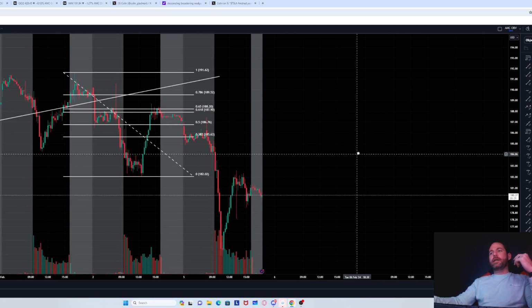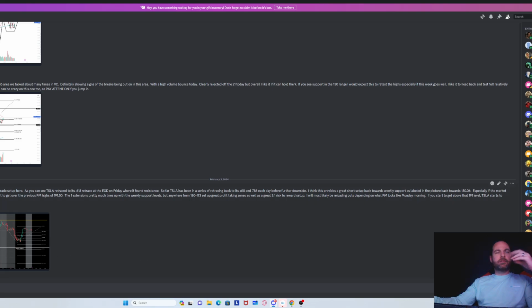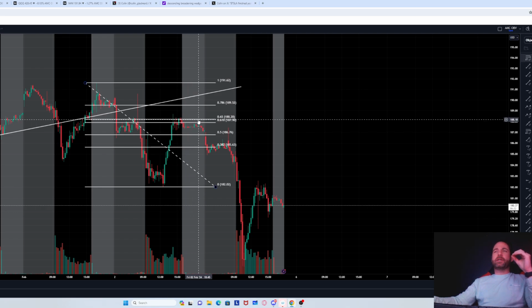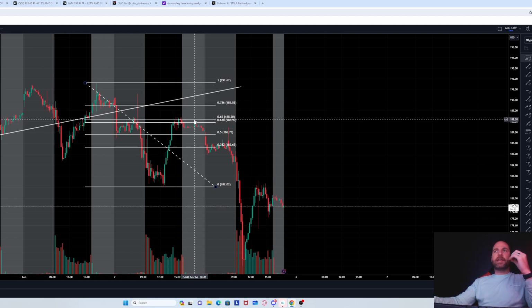So on Saturday, just to show you guys, I have a section in my Discord where I just go through my trades. On Saturday, I basically laid out the trade for my short thesis. So I said, if Tesla opens up right up around up here. Once again, I'd already taken a large portion of my position off the table. And I said, if Tesla opens up right in here in this golden pocket, I'm going to reload shorts.